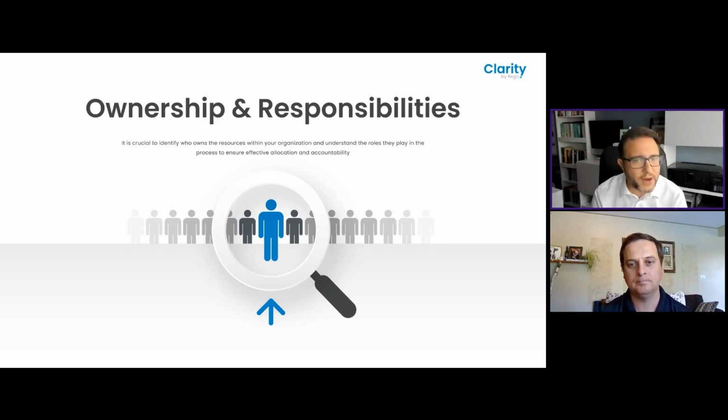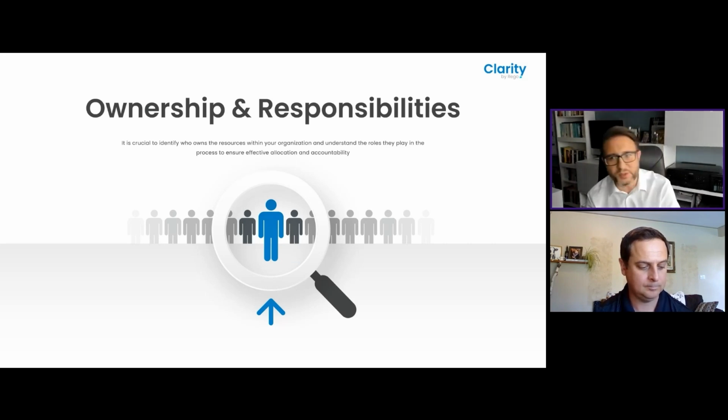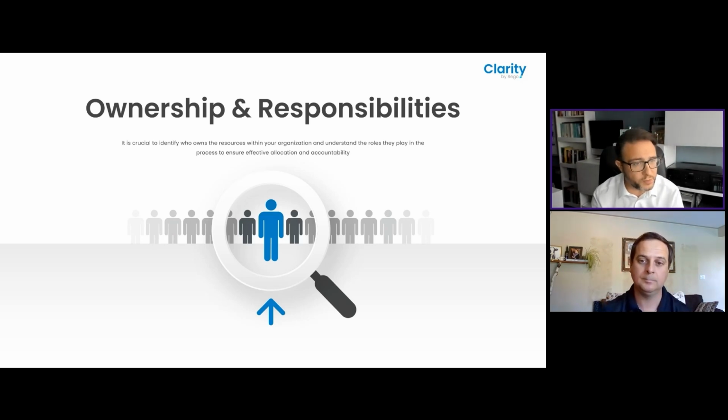So one of the key areas, one of the cornerstones of good resource management, is it's very important to identify who owns the resource within your organization and what role they play in that process. And to be brutally honest, it's the same with any enterprise process. Without clear ownership, accountability becomes messy, it becomes blurred, which from a resource management perspective leads to delays in decision making and at worst conflict between people, especially when you're arguing over who does work or whose work is more important.